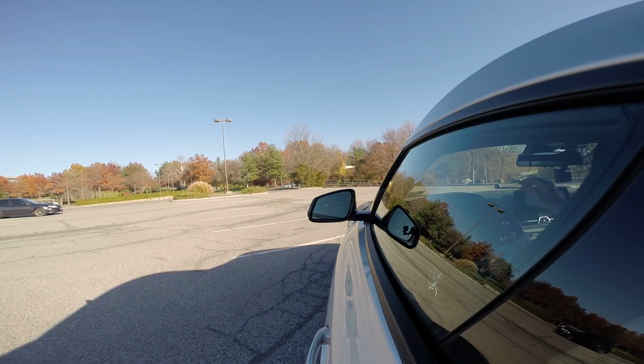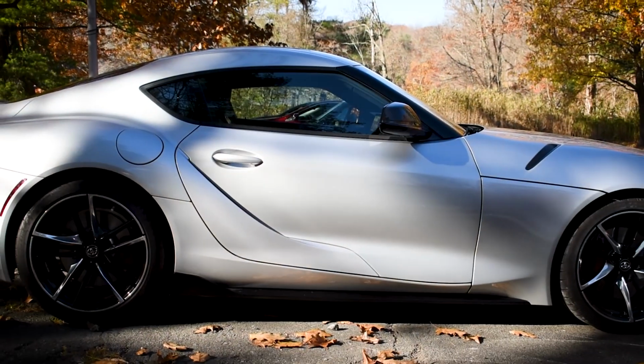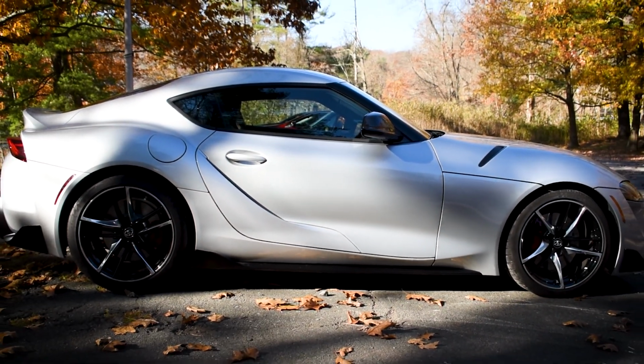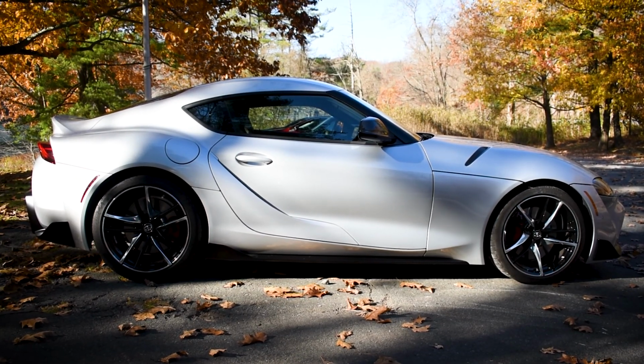I had a lot of doubts about this car. Sure, it isn't the Supra we wanted, but it's the Supra we got, and it's all we're going to get. And I'm good with that. If their main goal was to make sure you had fun while driving it, then they did very well indeed.